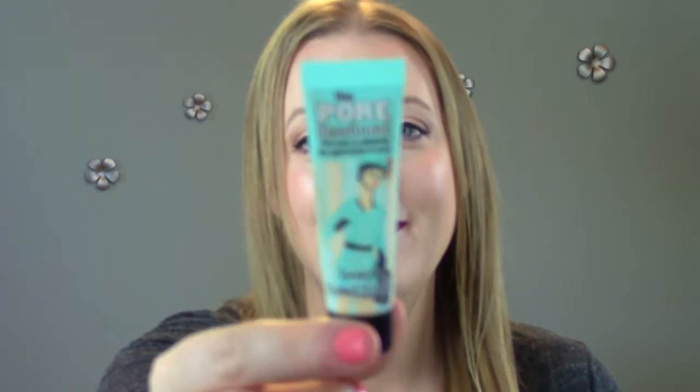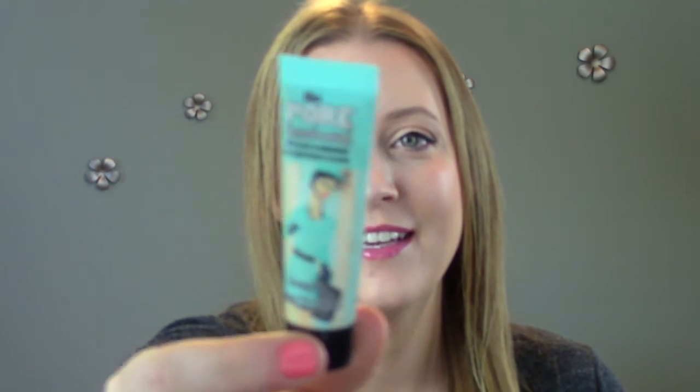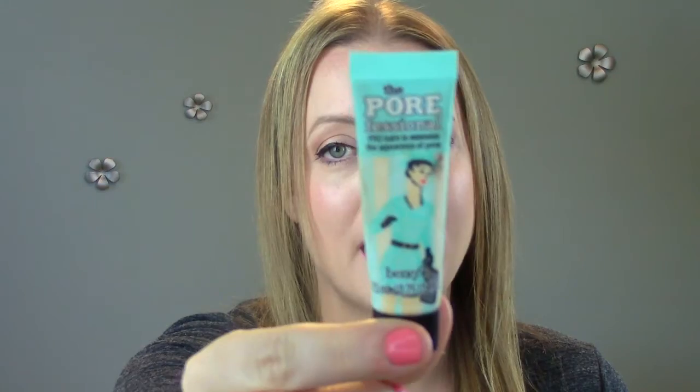This is the Benefit Professional. I always get these little travel guys. Like I said, I need to invest in the big one. It's a great primer. I just don't use primer all that often. But if I need to wear makeup all day long or I'm going to a special event, it really does kind of pack into the pores and just make everything look a lot smoother, and it does make your makeup stay longer. So it's a good one. I've already repurchased.